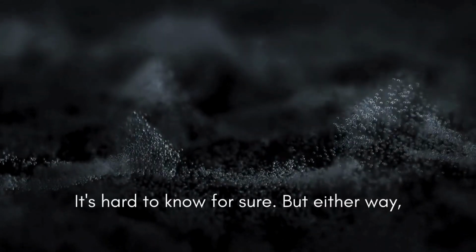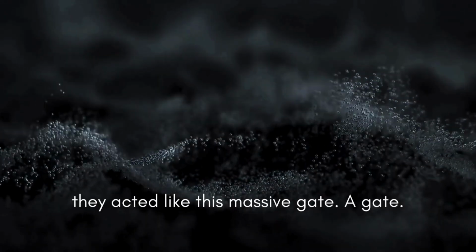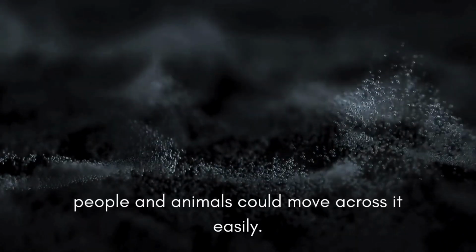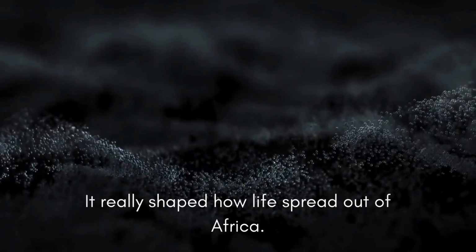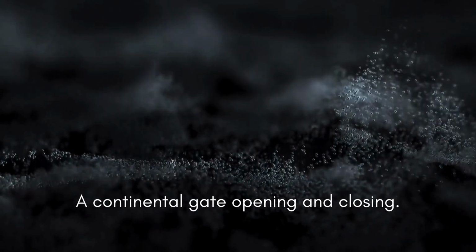It's hard to know for sure. But either way, these cycles of greening and drying acted like this massive gate. A gate controlling migration. Yeah. When the Sahara was green, people and animals could move across it easily. When it turned to desert, it became a huge barrier. It really shaped how life spread out of Africa. That's a powerful image, a continental gate opening and closing.